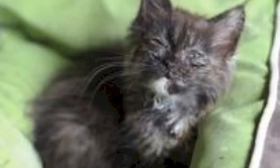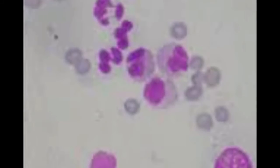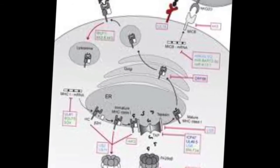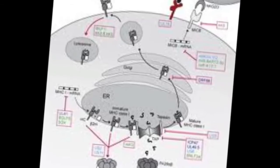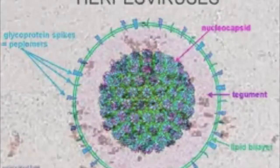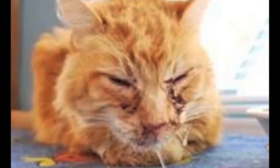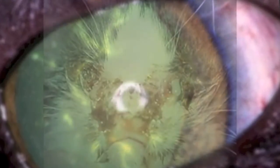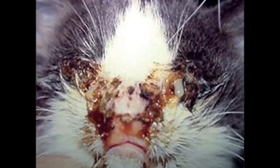This virus can not only live asymptomatically in a host, but is also able to avoid immune detection through complement inactivation, suppression of antigen presentation, and inactivation of chemokines. Once this criminal sets up shop in a cell, it avoids apoptosis while laying latent in sensory neurons until the time is right to strike. Its MOs include coughing, sneezing, conjunctivitis, and oral and corneal ulcers arising in times of stress or immunosuppression.